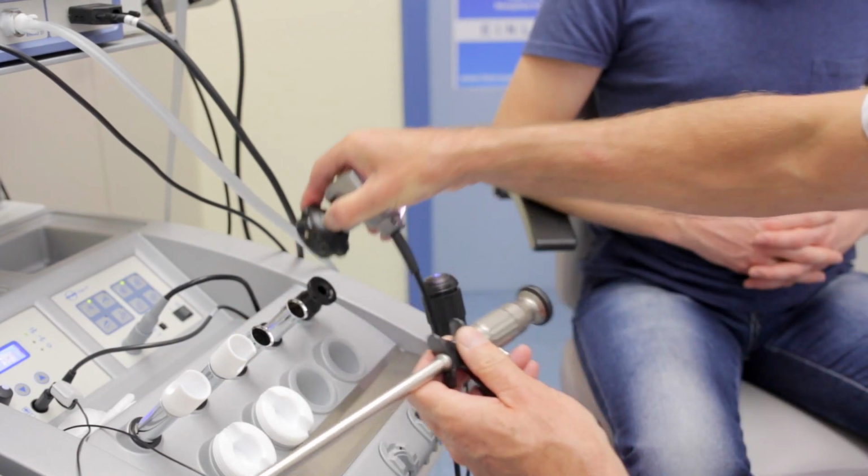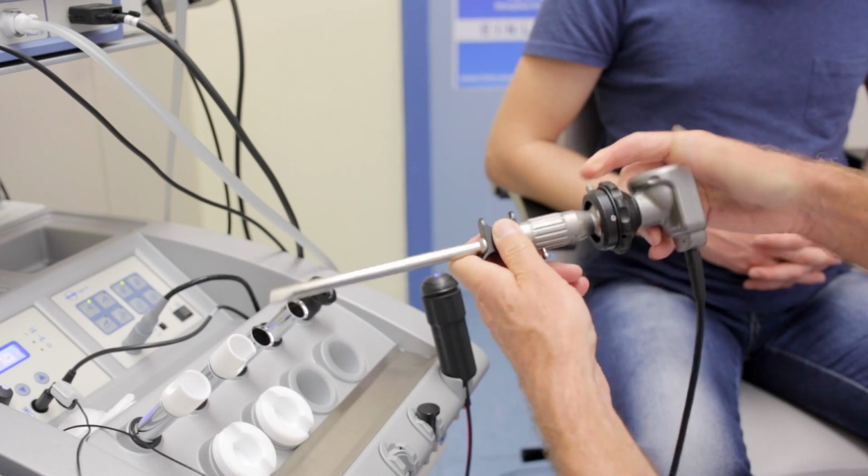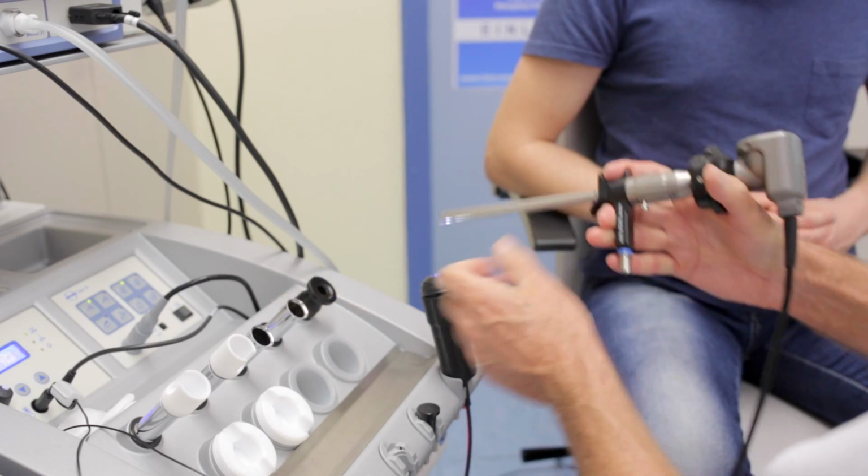The stroboscopy is essential for phoniatric problems or laryngeal tumors.